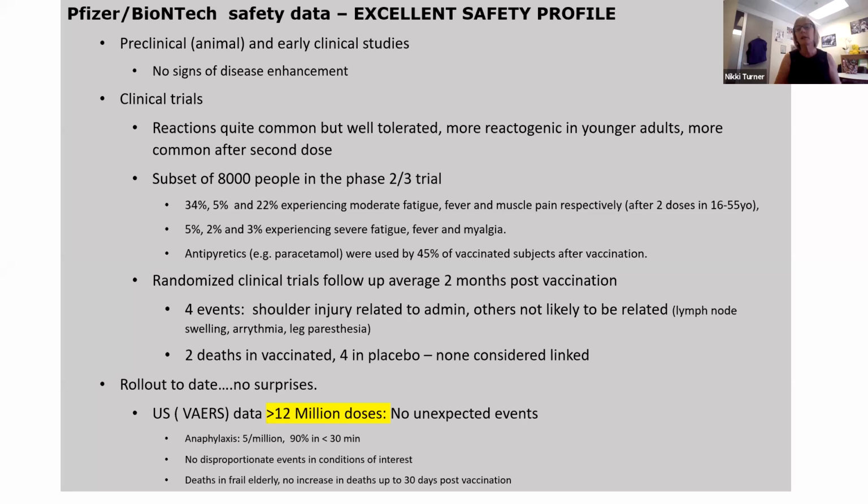Well, once again, you've got the clinical trial data. And so I've listed a bit of the clinical trial data here. Clinical trial data was very comforting, showing that it looked very safe in the original clinical trials. Following on from the clinical trials, this vaccine has been used so widely that countries with resources are looking very closely at its safety profile. And since we've been hearing about the AstraZeneca story lately, the safety profile of these vaccines is being scrutinized.